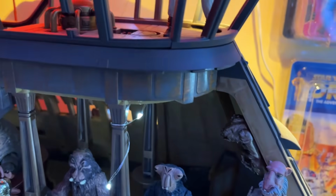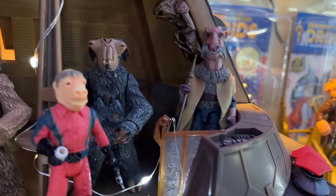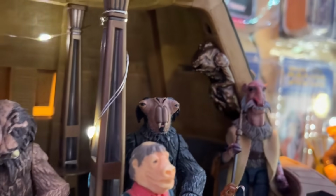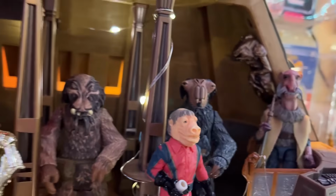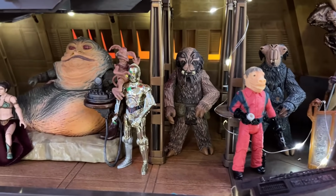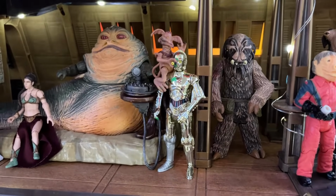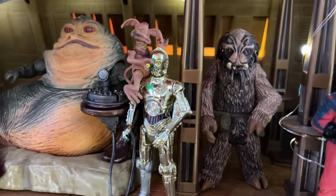We'll work our way down to the bottom part of it. Here we have Yak Face and some of the goons there. Snaggletooth. There's a nice little Rancor statue there on the back. And I've tried to keep some lighting in there. I use these, they're called fairy lights, just battery operated, but it gives it nice lighting there in the back. Otherwise, it's very, very dark.